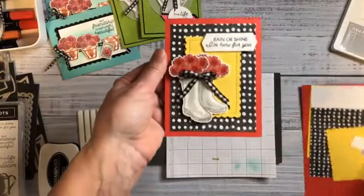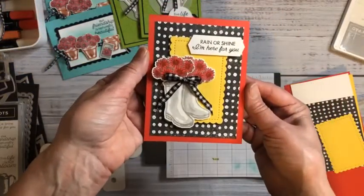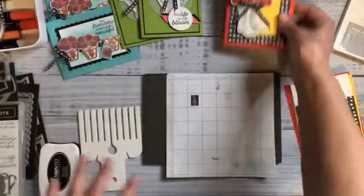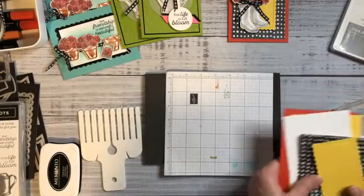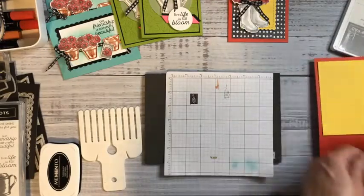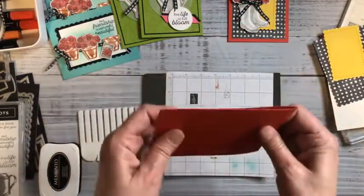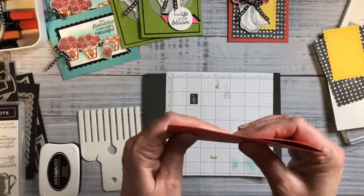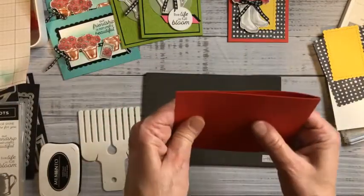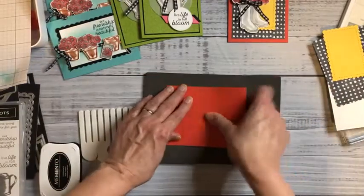And here is card number 3. You like it? It's kind of cute. All right, and I'm just going to jump right in and get started. So this one is a top fold. So I'm going to start by burnishing. I'm going to take that away for a minute. I'm going to start by burnishing my score line.